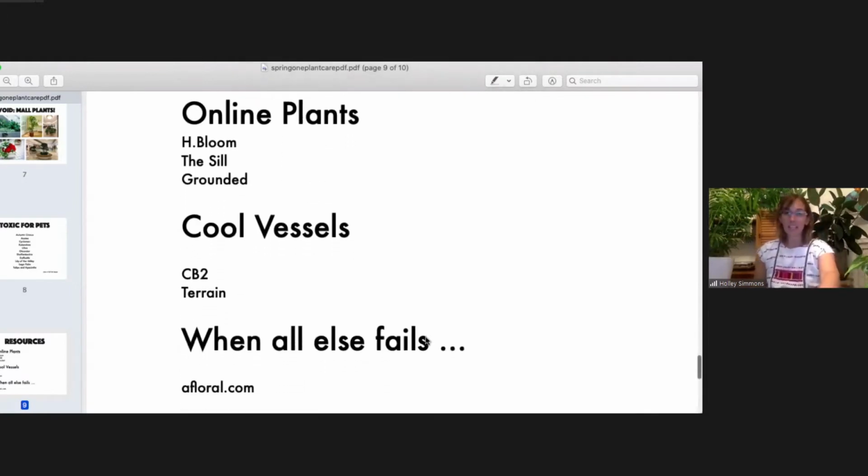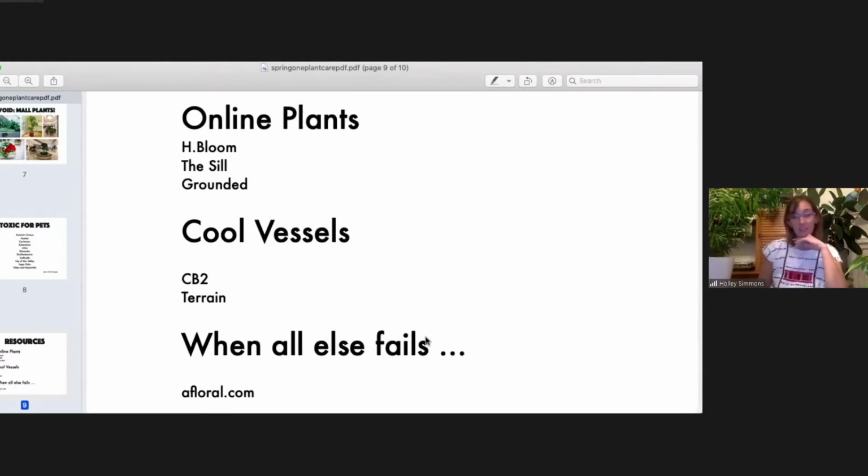Regarding vessels and containers and cool pots, I do love CB2. It's Crate and Barrel's younger, cooler sister. I find that the vessels are really modern, very minimalistic, but still have a lot of personality and a lot of different variety for great prices. So I would definitely recommend checking out CB2.